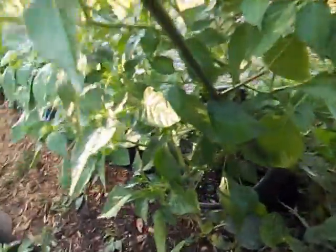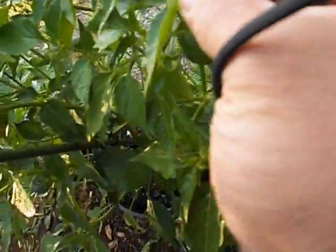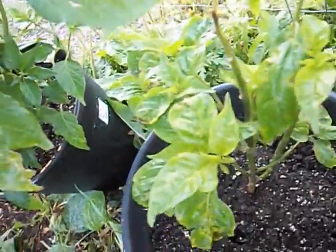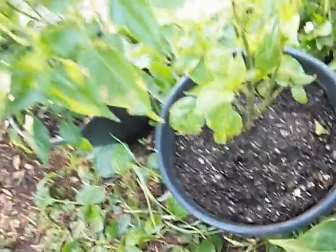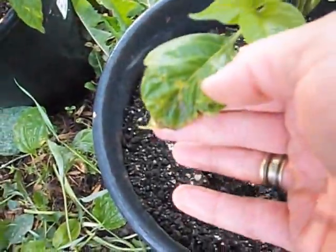Ahicito. It's hard to tell that there's a pod there, but there is. And that's flushed out a bunch of flowers recently. And here's my Amazon. New foliage is looking healthier, but again, this one's had some issues. You can see. And my Red 7, looking good.